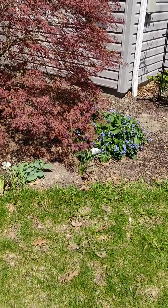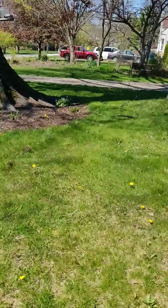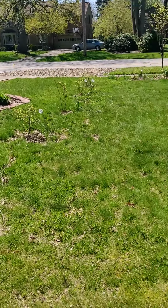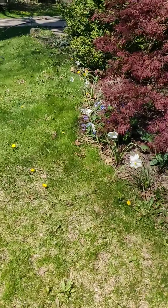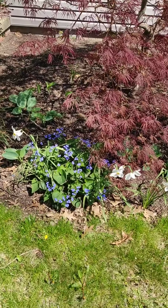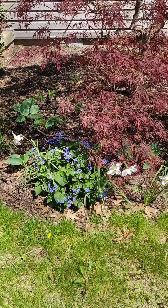And there's a lot of narcissus from Anne's garden, all over the place. In fact, every place you look, those are lovely. More Brunnera. They also call that Siberian bugloss. This is the non-variegated form.